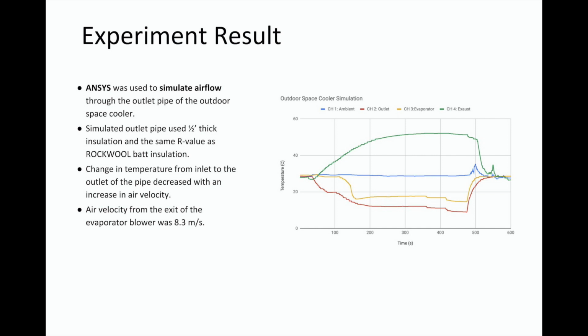Key results from this experiment include a change in temperature from inlet to outlet of approximately 16 degrees Celsius, which is 28.8 degrees Fahrenheit. Also, a clamp meter was used to measure the amperage that the system was using, and from this measurement, the power consumption was calculated to be 1,430 watts.